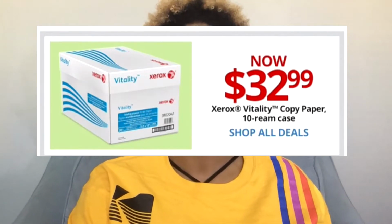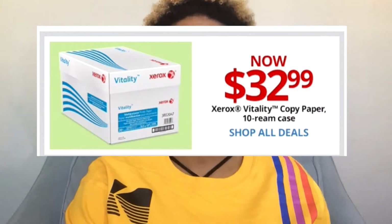Like I said, I waited to grab paper. I knew I'd been needing paper, but I was waiting for that paper to drop to a really great price, guys. 5,000 sheets of paper for $33, guys. And like I said, I paid like $37 for all my stuff altogether. So I paid $37, got back $37, got my paper. I still got $5 left over, guys.